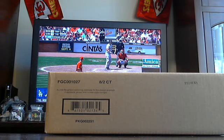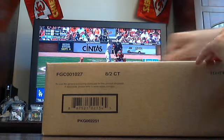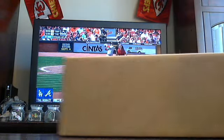Topps Finest Baseball. We'll see what we get. Case number one. So the case ended last night. So I think they cut out the auto jerseys and this stuff. They just get two autos a box, I believe.